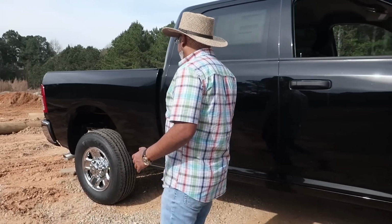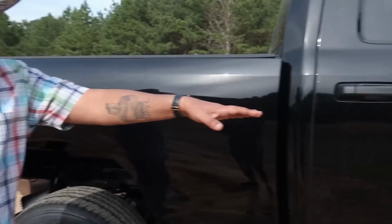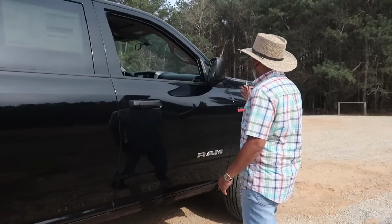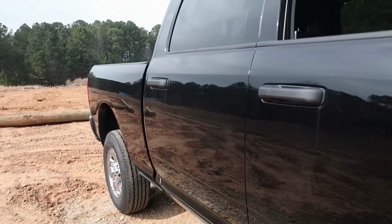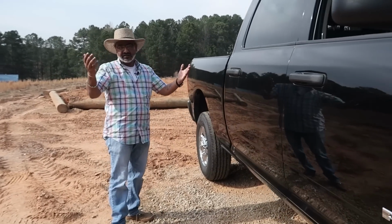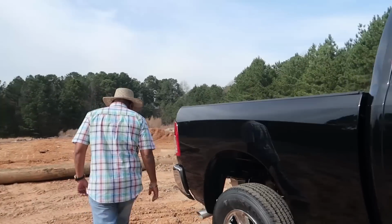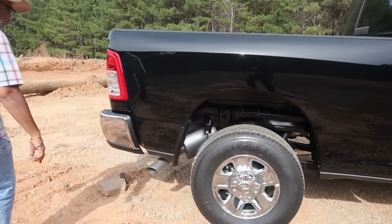Coming to the back, guys, 6'4" bed with a crew cab. Now that's kind of standard. What hasn't changed, let me tell you, is from here back. That is from your A-pillar back. The panels on the truck remain the same, so it really looks just like the older truck. What's changed on the top is the front appearance. Like I said, this has got the 6'4" bed with the 18-inch wheels.